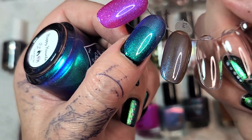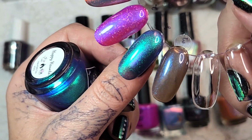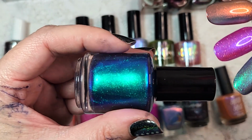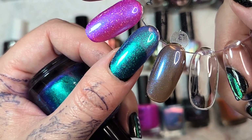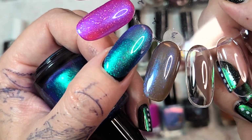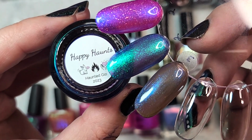This one is beautiful. Definitely happy that I went and looked at more swatches of this, because when I initially saw the collection, I thought it was just more like a tealy green metallic, and I am very impressed with what it actually is with that purpley base. So definitely happy to have this one in my collection. So that one is definitely not a regret either. That is Polished for Days Happy Haunts.